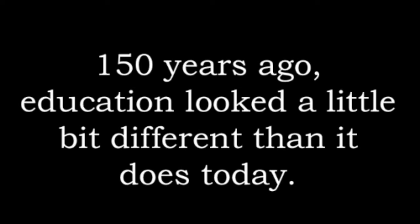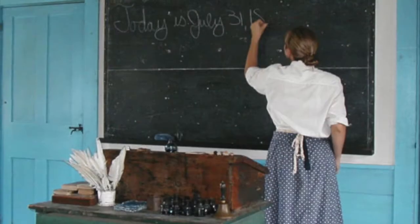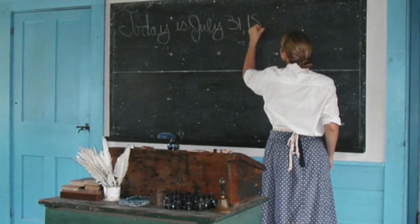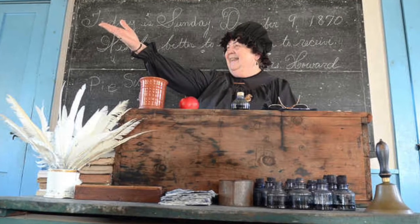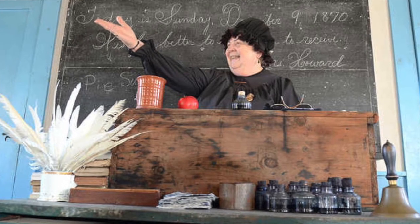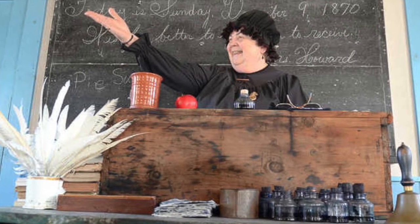150 years ago, education looked a little bit different than it does today. There were one-room schoolhouses, several grade levels of students were taught in the same classrooms, and materials were scarce. Students often had only one text, wrote on slates instead of pen and paper, and there was more reading and reciting than there was writing or arithmetic.